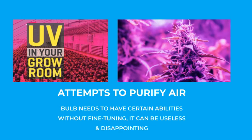To combat contamination issues, some growers have attempted to purify the air in their facilities by adding some sort of UV light bulb into the environment, purchased at random from an online retailer like Amazon without much thought. Unfortunately, what they haven't taken into account is that in order for the bulb to actually be consistently effective, it has to be dual shielded, resistant to moisture, and most importantly, a UVC wavelength operating within a 254 nanometer range.